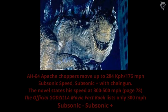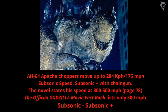Briefly dipping back into the speed section, Godzilla was able to once again outpace Apache helicopters, which have subsonic speed, which means he should also have subsonic combat and reaction speed, and can apparently move at 300 miles per hour, and has dodged rockets numerous times after they've been fired at him throughout the whole movie.